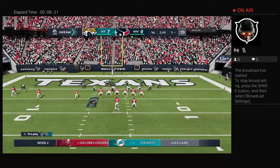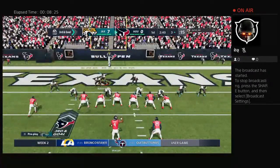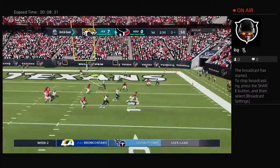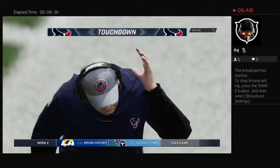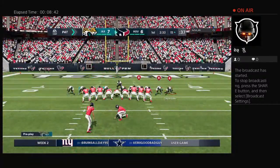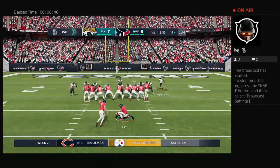Check 25. Now Watson on 3rd and goal. Eluding the pressure right. Open man is Cooks. He's got it. Touchdown, Texans. Touchdown. The 3-yard touchdown pass. And the Texans are an extra point away from tying this football game.